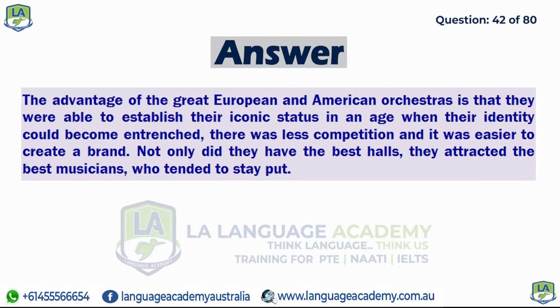The advantage of the great European and American orchestras is that they were able to establish their iconic status in an age when their identity could become entrenched. There was less competition and it was easier to create a brand. Not only did they have the best halls, they attracted the best musicians, who tended to stay put.